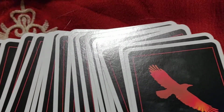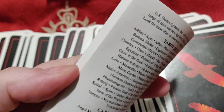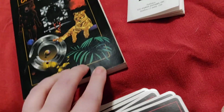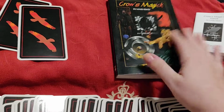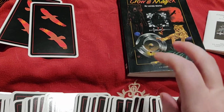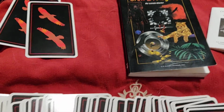And of course, it comes with a tiny little booklet. Only in English. This one doesn't have more than one language. And it comes with a guide to the Celtic cross spread. Before I get into the book, because the book gives a lot of account into the thought process of the deck, supposedly, I have not been able to confirm this. This is the first edition that I have, and supposedly the book itself is hard to come by. I don't know how true that is. That's what one person told me once.